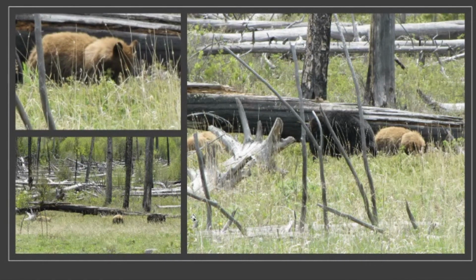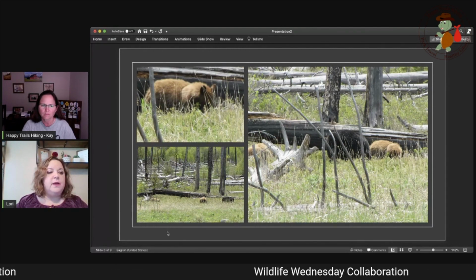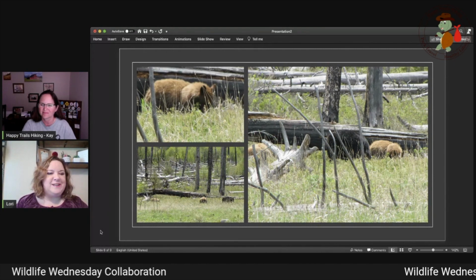Right. Now, they were a good ways off the road, and there were a bunch of people who had parked their cars and gotten out and walked over to it. It wasn't particularly a viewing area, but that was where everybody was. And they were staying well away from the bears and letting the mom and her cubs alone so that they could forage and do whatever they wanted. But this was a mom and probably the cubs of the year, the coy. So it was neat to see them learning to forage.